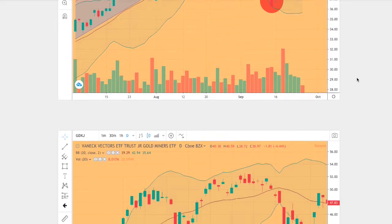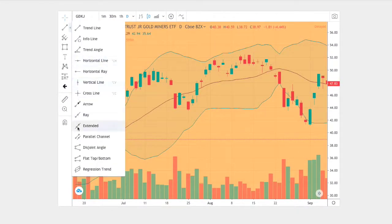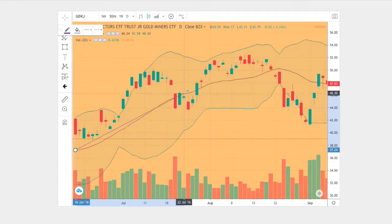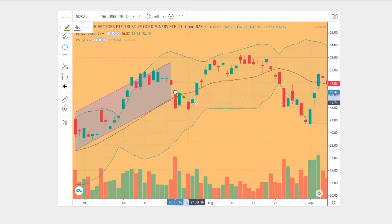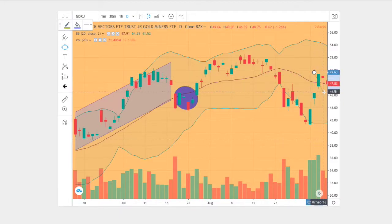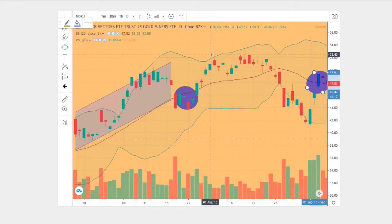So let's head to the forecast model in question. On here we average above the middle Bollinger Band for several weeks. So we have that there. We touch the bottom Bollinger Band right at this instance. So let's mark all the instances where it touches the middle Bollinger Band, so right towards the end as well. And let's mark where it touches the upper Bollinger Band.